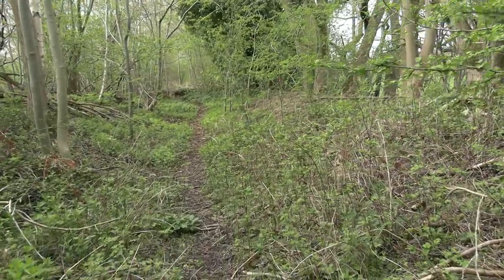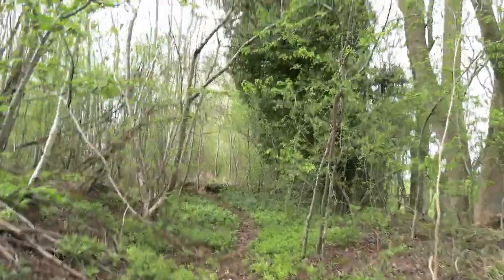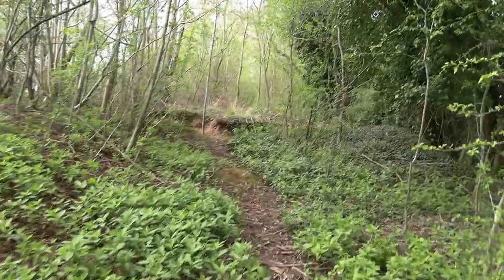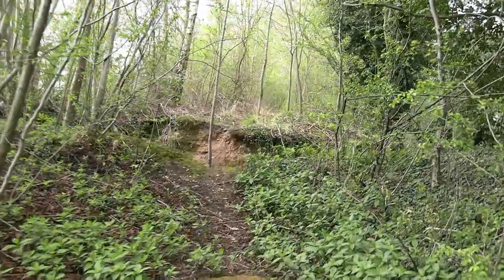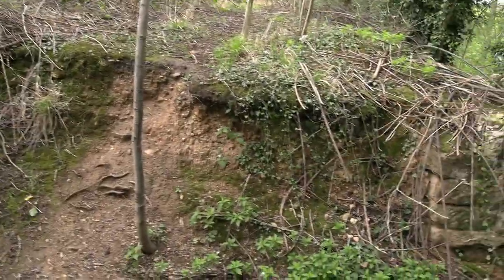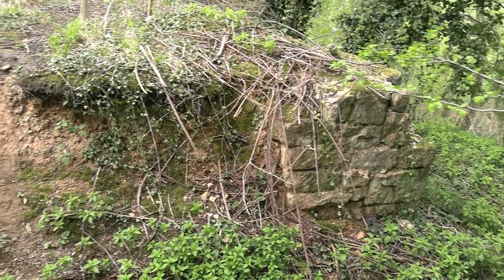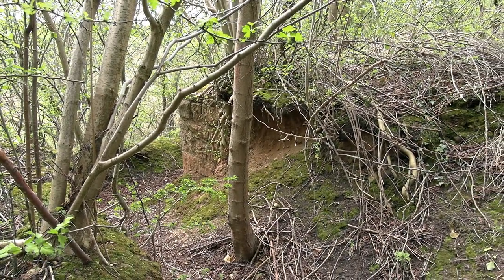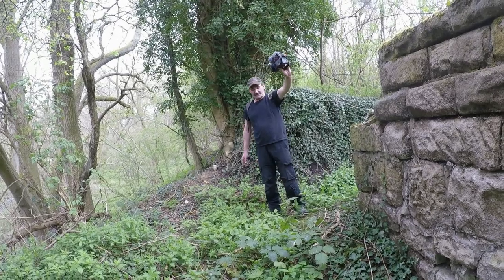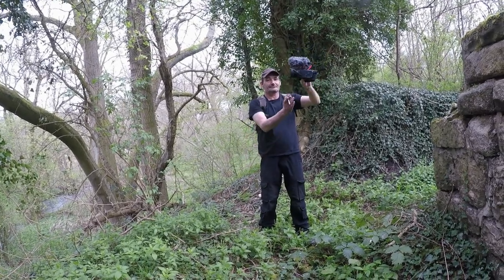That's interesting. We may have something. We found it. Now, stop laughing at the back. We were determined to find this bridge, see if it still exists. Here it is. We found Cock.